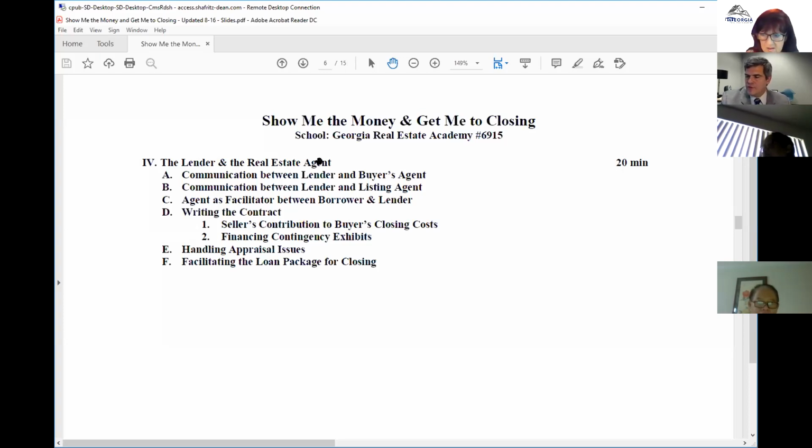The other thing where you're really an asset to your buyer in getting their loan is writing the contract. When you're working with your buyer, you know what your buyer's expectations are. About how much money do they plan to put down? What type of loan are they looking for? And in evaluating the offer that you want to make to the seller, one thing you can ask for is your seller's contribution to your buyer's closing costs. And again, on the one hand, that will help your buyer get a loan and get your transaction closed.